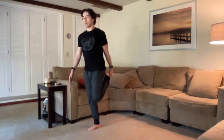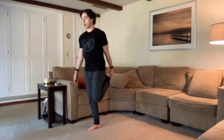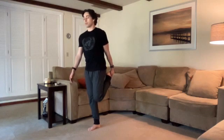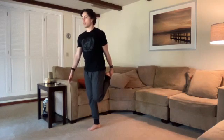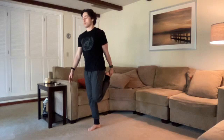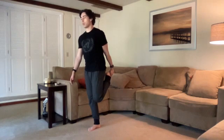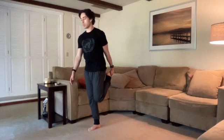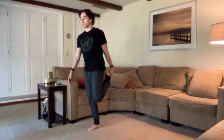Feel free to use that offhand to balance yourself out near a wall or near a piece of furniture. Make sure that foot that's on the ground is trying to grip the ground. Keep that arch up. Good work, guys. Good work. We're stretching it out. These muscles definitely need to be stretched if we're sitting a lot. All right, guys. Good job.